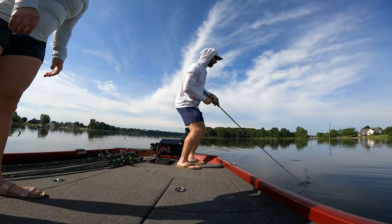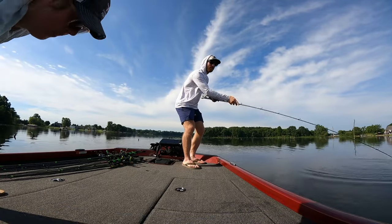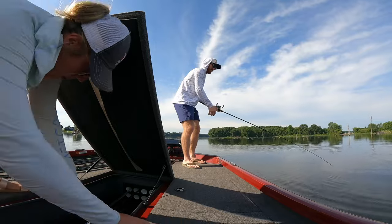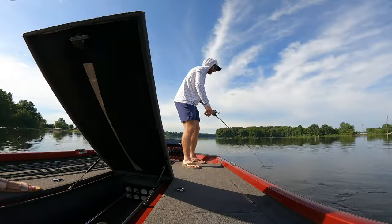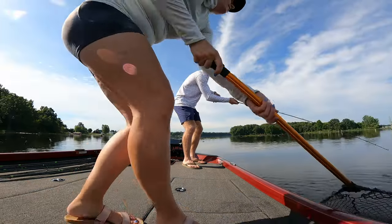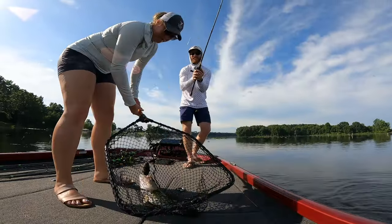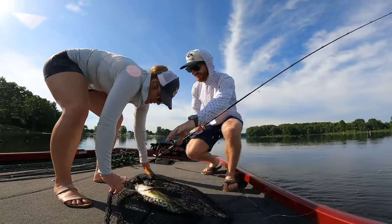Set you up with a little swim bait. Oh, he's just got one hook. You got him to net it? Yeah. He might come off, but it'll be okay. Oh, let him play it out. Yeah. Oh, boy. Did you see him swirl and miss it? I saw it swirl. But he came back.